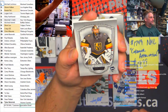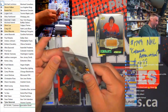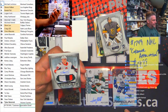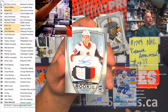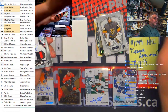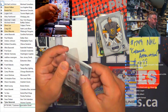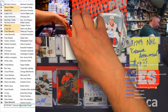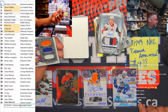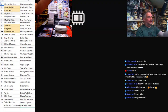Marc-Andre Fleury, Vegas. 88 of 249. Maxim Lejoie, 212 of 249. Connor can go over here, I guess. The Cup Trios, number 9 of 33, Bailey Barzell and Anders Lee for the Islanders.